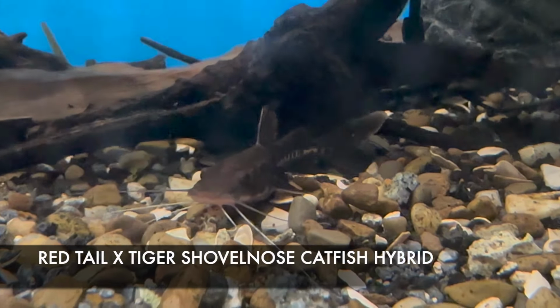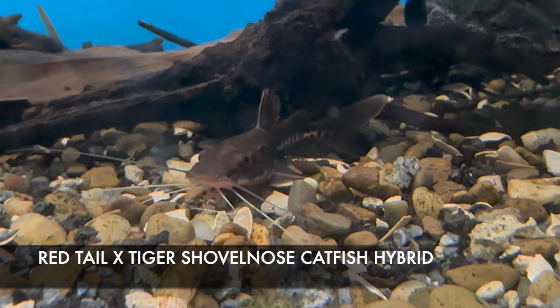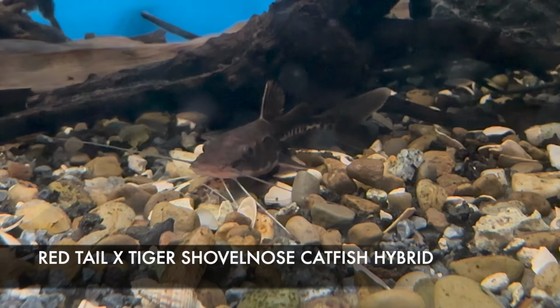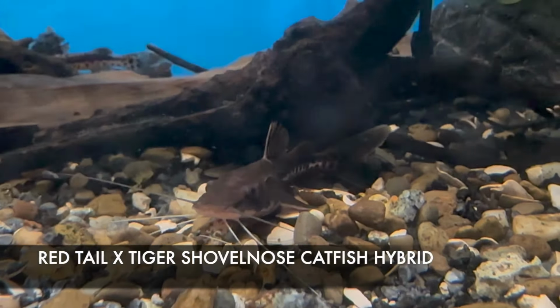This is a hybrid between the red-tailed catfish and a tiger shovel-nosed catfish. They can reach up to about 3, possibly 3.5 feet, so they will need an extremely large tank.